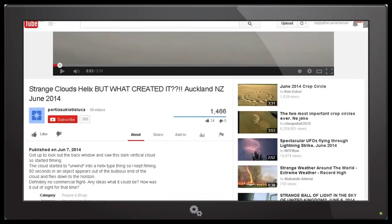Got up to look out the back window and saw this dark vertical cloud, so started filming. The cloud started to unwind into a helix type thing, so I kept filming. 50 seconds in, an object appears out of the bulbous end of the cloud and flies down to the horizon. Definitely no commercial flight. Any ideas what it could be? How was it out of sight for that time?